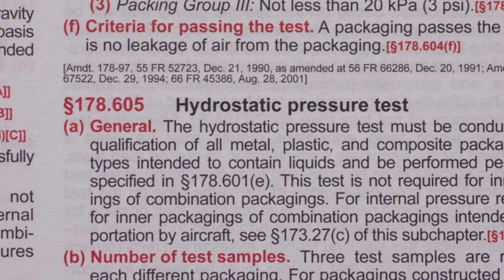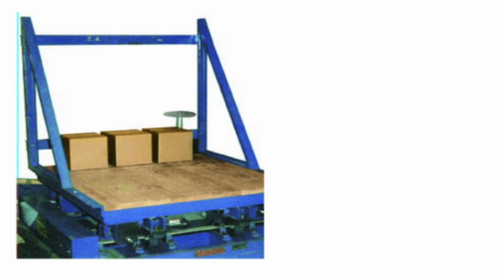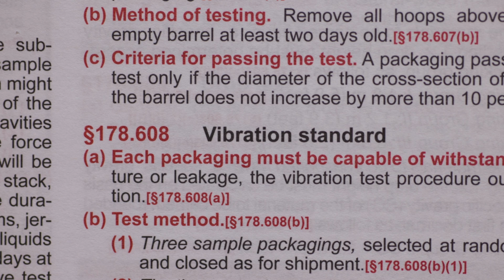Now, another condition that would mimic transportation could be a stacking test, and there you'll find the requirements in 178.606. The stacking test is meant to mimic packages being stacked upon one another inside of a transport vehicle. Lastly, there is another test that's typically involved in UN specification package testing. That test is called the vibration standard, and that can be found in 178.608.